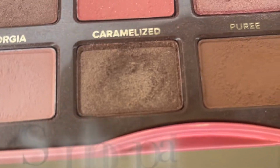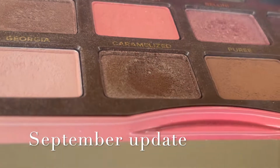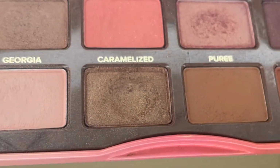So I've now used this shade 32 times. And she's looking like that. So you can see there's starting to be a little bit of a dip in there. I mostly use my finger to apply lid shades, so the indent you're seeing is the indent from my finger. I don't know if that's making it go slower or faster, probably slower. But it's getting a little dip. It definitely looks more worn than it did last update, because I used it 60 more times.